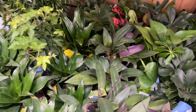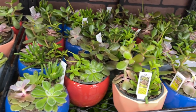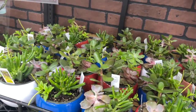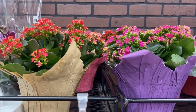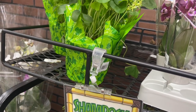Schefflera, some more tradescantia, dracaena, and these really sweet succulent gardens. They had a whole assortment of different succulents, and I love the ceramic planters that they came in. Outside, they did have some plants. They had some cyclamens, beautiful colors, and some little orchids, and some more of these shamrock plants for $4.99. Thought that was a great deal.